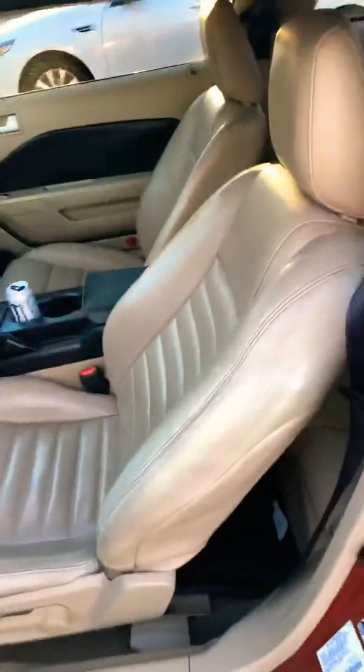I don't know, maybe it was the type of garage. Ignore the cleaning supplies in the seat. I have been detailing it today.